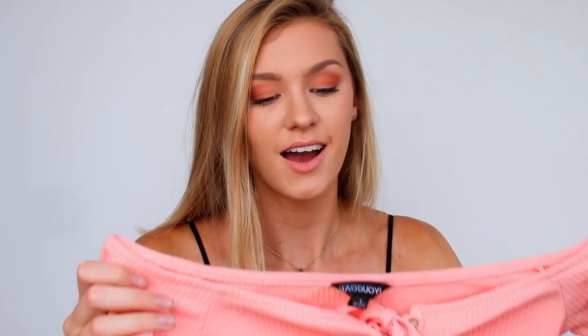So the next top which I got, I was so skeptical about it coming. I was really worried that it would just look awful, or it would be far too small for me. I just had a feeling that it would turn into a disaster story, but I actually really like it. It is really nice, and it fits really well, surprisingly.